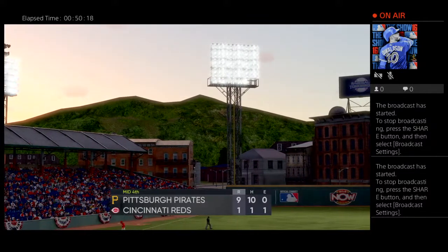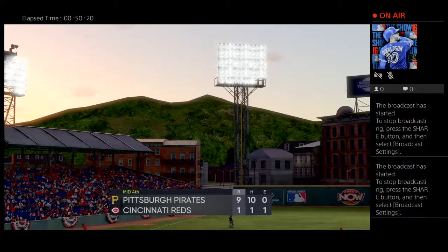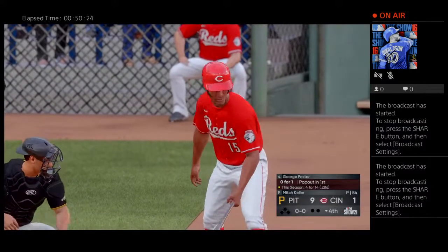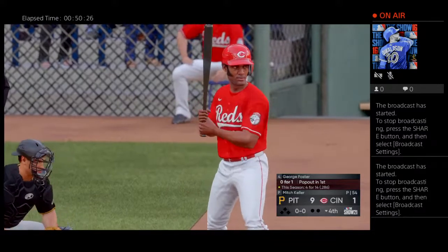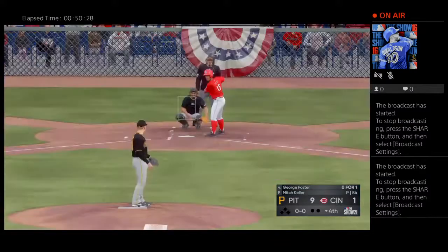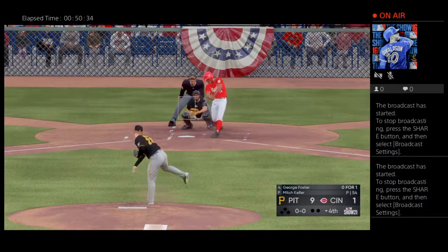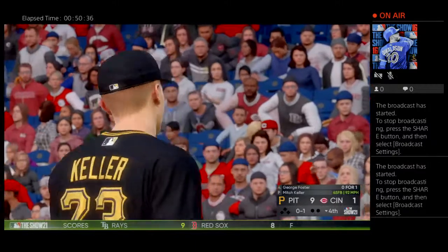Pirates on top, 9-1. Ready to go for the last half of the inning. And standing in is the veteran outfielder, George Foster. Now here's the first offering. And he throws the fastball by him here, 0-1.